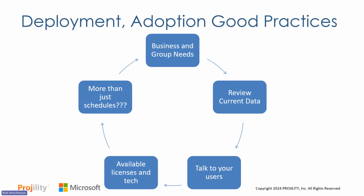So from a deployment perspective and adoption, really think about these 5 key areas driving some of your decisions on the right tools, and also think about piloting. Pick a group or two that's really open to leveraging the technology, that's maybe a little frustrated with Excel or knows it's not enough, and work on a small, defined pilot with a specific set of functionality. Make it successful, make it available to other users, and get their feedback as well.